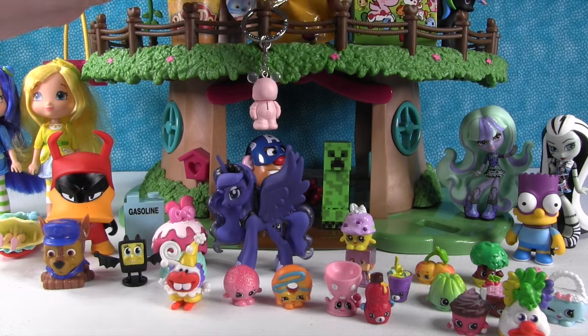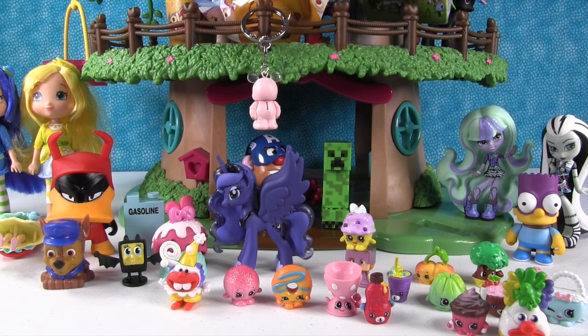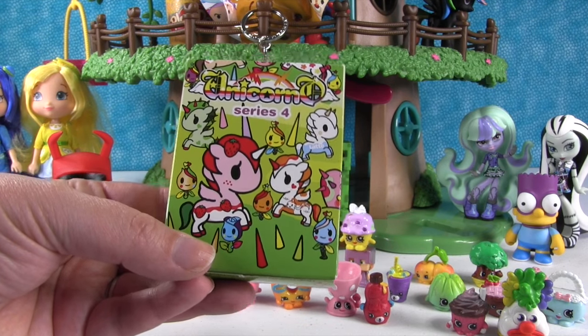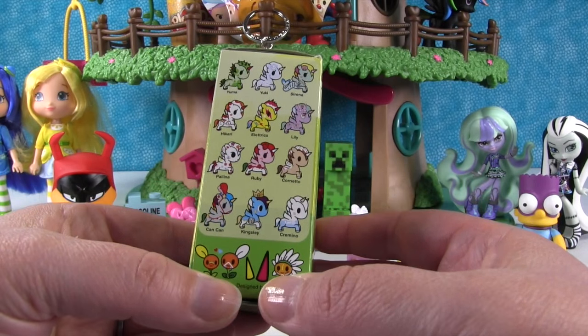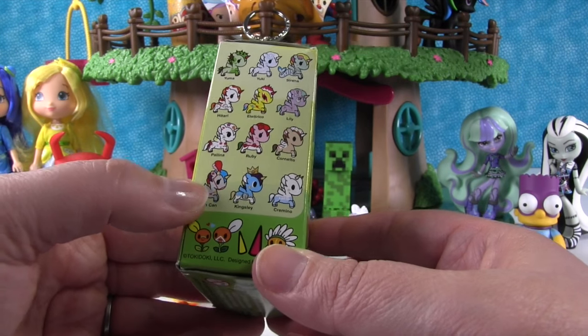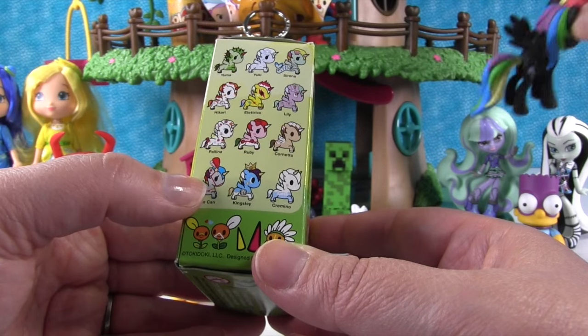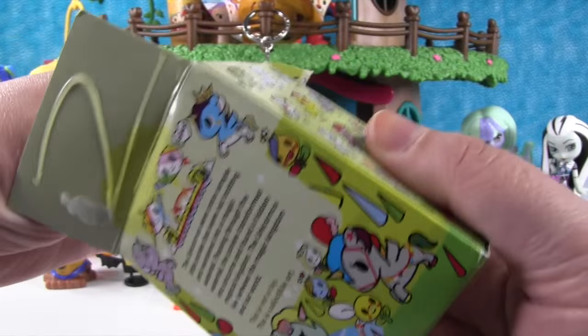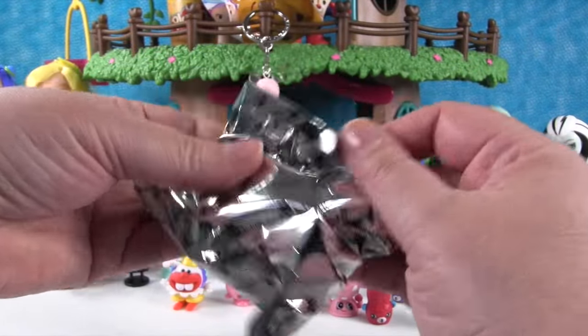Okay, you can't see most of our stuff up here anymore. But it's still there. We're going to open a Unicorno Series 4 by Tokidoki. And these are the different ones that come in the collection. And today I hope we get Can-Can, because Can-Can would go with the clown theme. We just got two clowns out of Moshi Monsters. Both were clowns.